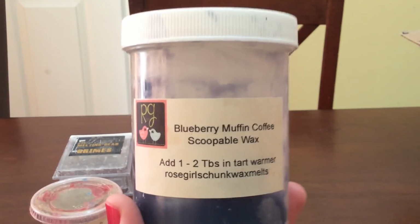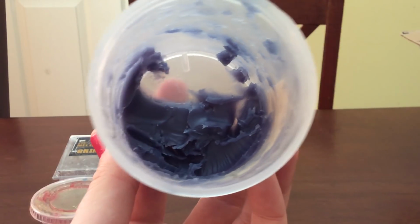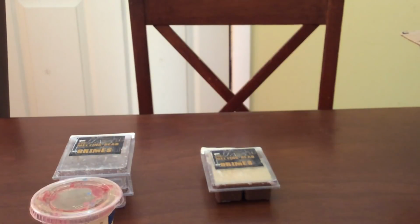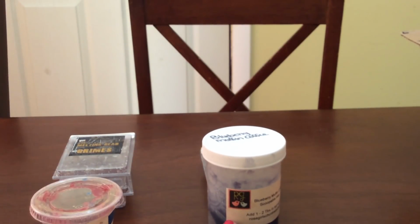I am working on my last of the large scoopables. This is Blueberry Muffin Coffee. I did this yesterday. I will probably finish this one this coming weekend. I usually only melt coffee scents on the weekends, so I will be finishing that up. I did score another one in her restock. I only had like 4 or 5 of these, the large 8-ounce, I believe, scoopables. And so I'm trying to finish these up because then all we have is the small ones. And these are the older ones.